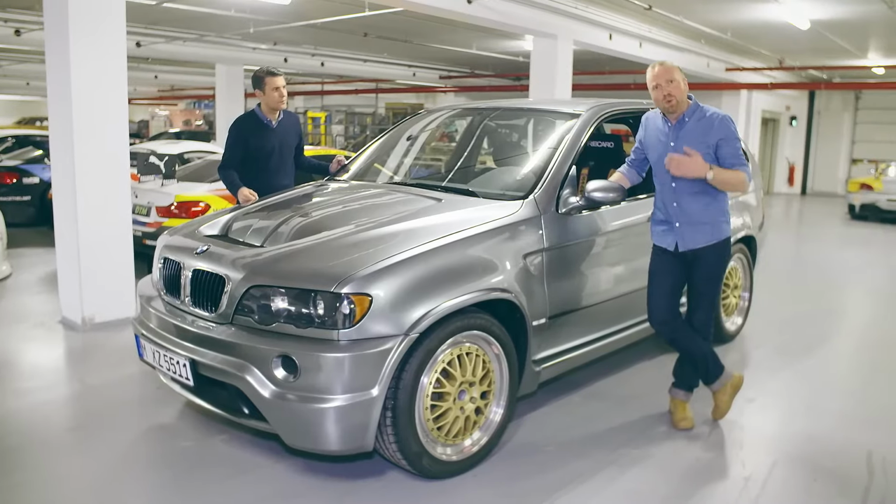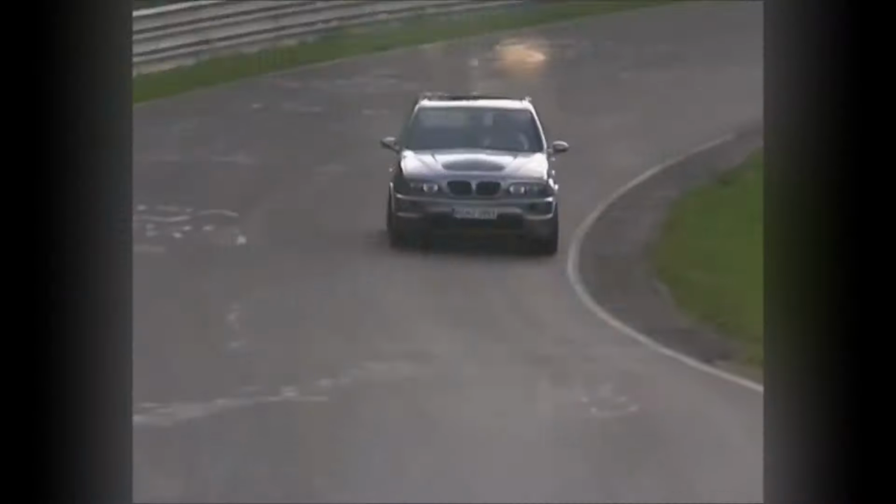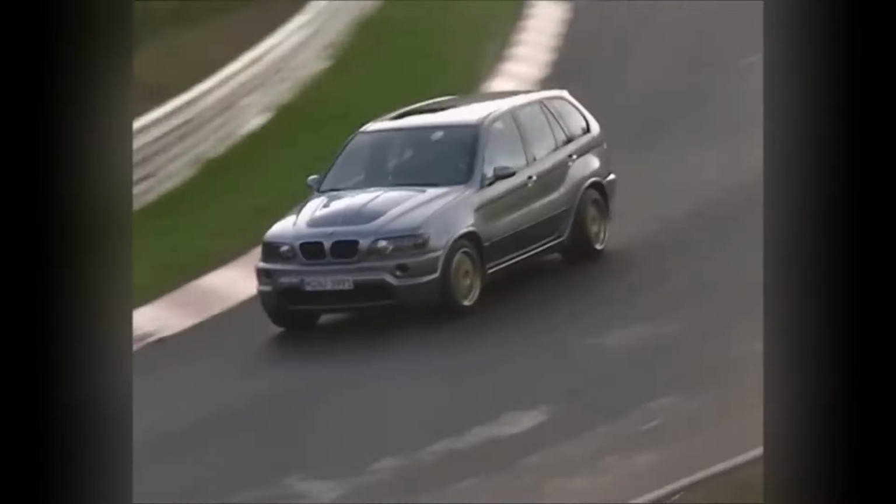Third, now let's talk about the real monster, the X5 Le Mans. It's not just any X5. It's an X5 that thought, why not? And got an engine from a Le Mans winning race car. That's what happens when BMW engineers decide to have a bit of fun.